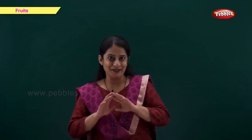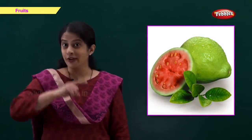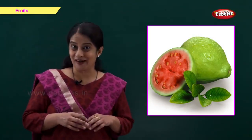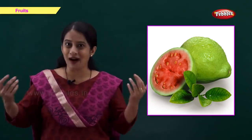Friends, now I will show you some pictures and you should tell me the correct word for it. So, let's start. Friends, which fruit is this? Come on, tell me fast. Right, it's a guava.